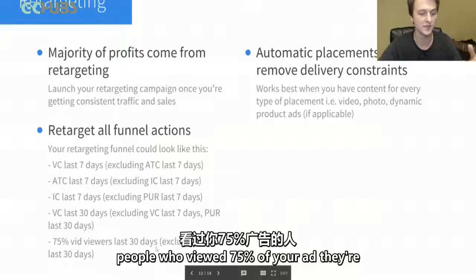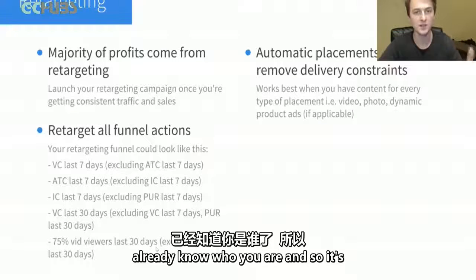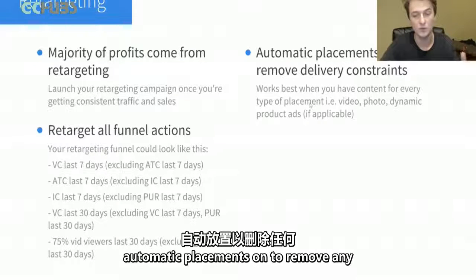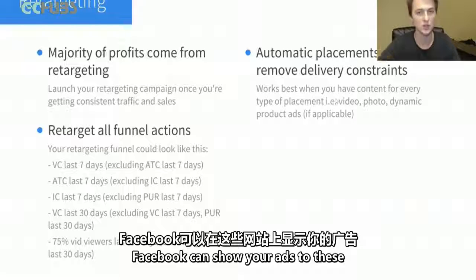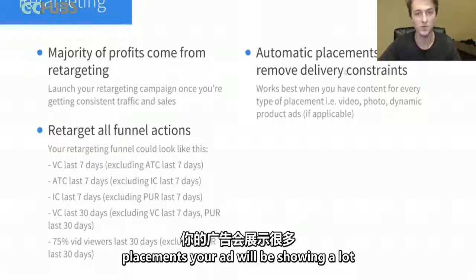And people who viewed 75% of your ad, they're already aware of your company, right? They already know who you are, and so it's much easier to sell them a product versus selling it to cold traffic. Last thing for retargeting, you want to have automatic placements on to remove any delivery constraints. So when you're just selecting feed for Instagram and Facebook, it's really limiting how much Facebook can show your ads to these people, versus when you have automatic placements, your ad will be shown a lot more.